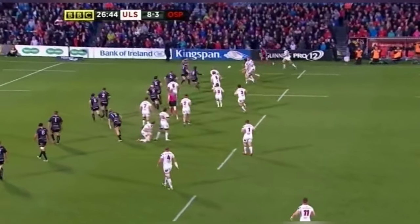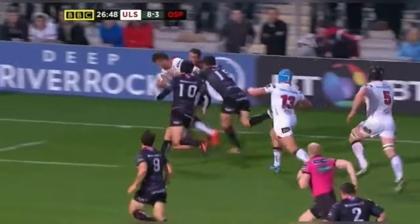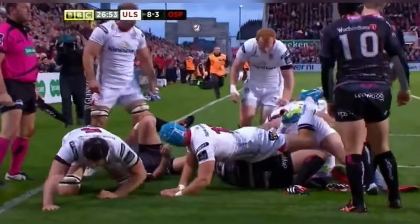The cavalry to get to him, Nelson. Nicely away by Nelson. Good strong run by McCloskey. This is great stuff by the big fella. He's very close. He's got it. What a try by McCloskey.